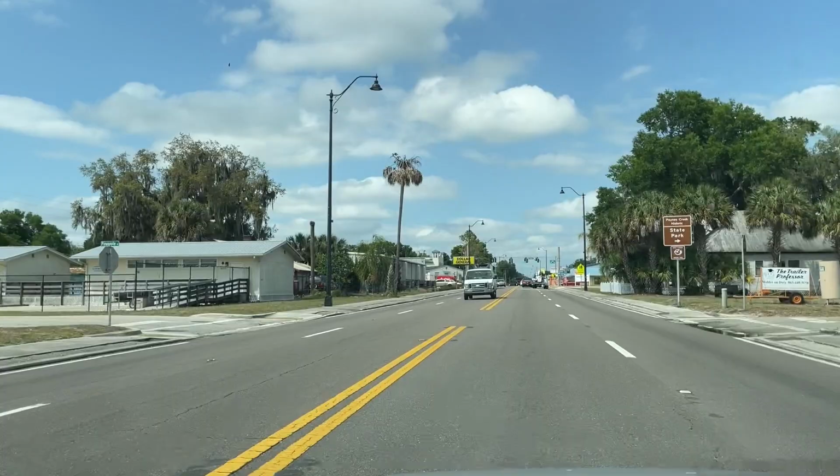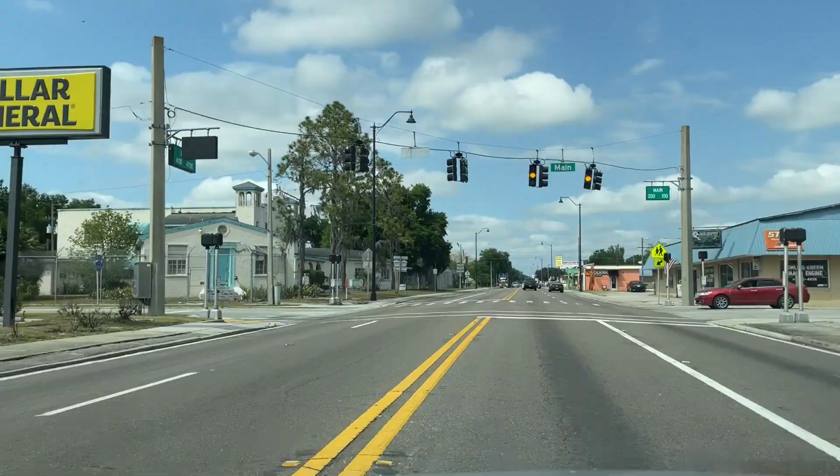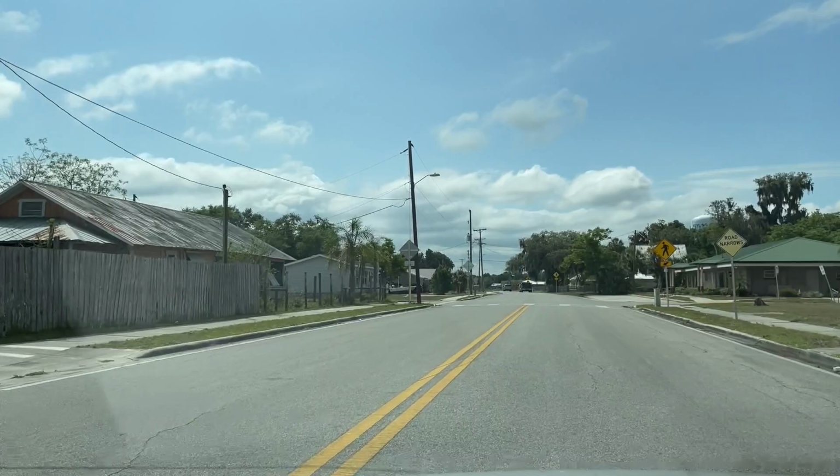Bowling Green, Florida. I think from what I read online, from the last census, actually the 2010 one, the population here was about 2,900 something. So very small little town. Let's go ahead and check it out and see what it has.